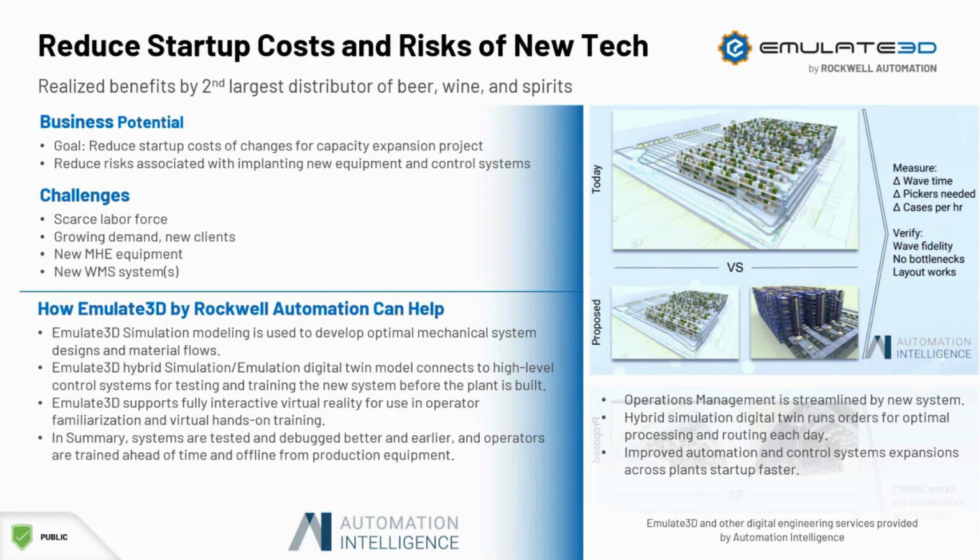Well, their workforce doesn't know this new technology, both the equipment and the operating system for the equipment and now the overall architecture of their distribution center. And so they used Emulate 3D technology to build digital twins of this environment, and were able to mitigate the risk and have confidence to move forward with the project, get it done earlier than expected, earlier than what you can do with traditional means of deployment, and train their operators so that their operators were ready to start this system up and get value out of it on day one.